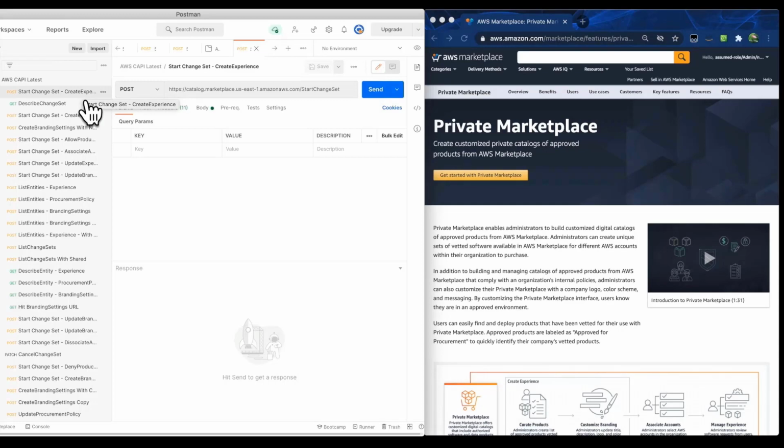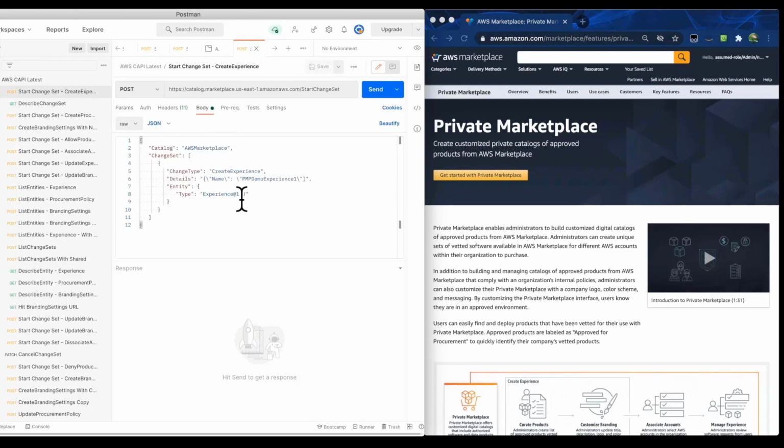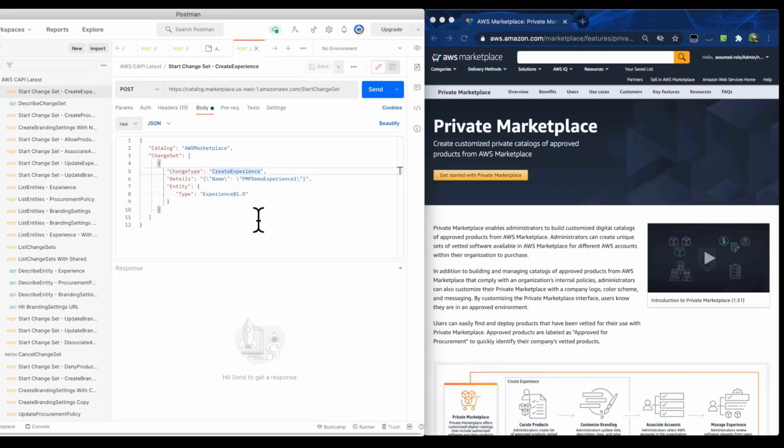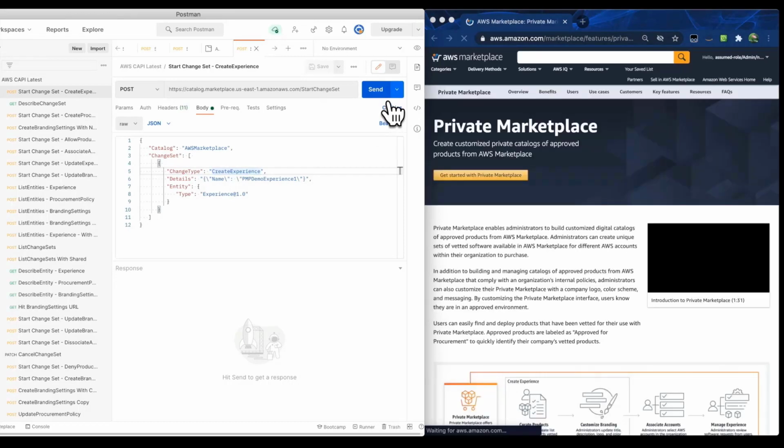The first step that we're going to do is create an experience. As part of creating an experience, like changing any entity, we call it change set. And then we use the create experience change type in order to be able to create a private marketplace experience. I'll go ahead and hit send.